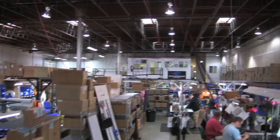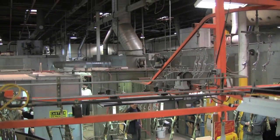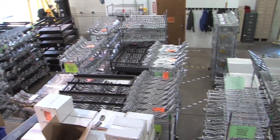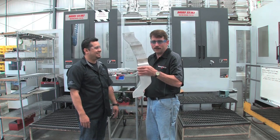Our facility is pretty huge, and we do multiple different things here. We manufacture the limbs for several of our other bows, so we can do just about everything here. And still yet, we still have to outsource some stuff to keep up with the volume that we do. You wouldn't be able to tell it by this, but this is going to be a bow.